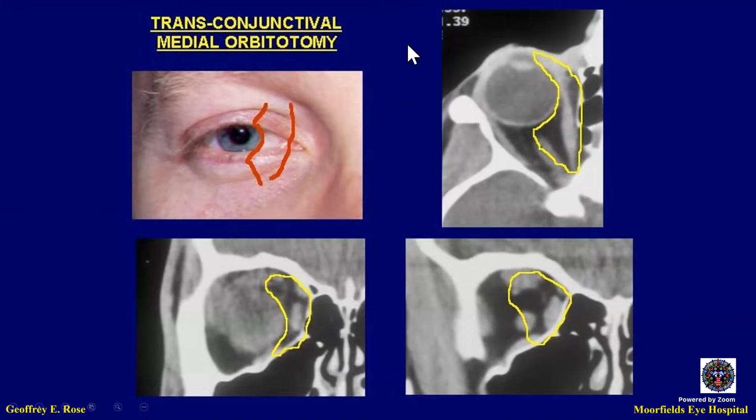The fifth useful one is obviously the transconjunctival medial orbitotomy. And if you want to go into the sinuses or the extraconal space, it's often easiest to go through the retrocaruncular incision. If you go through the caruncle, the transcaruncular, you often end up in the rather meaty posterior lacrimal fascia. It's much easier to hold the plica and just open the surface between the caruncle and the plica.